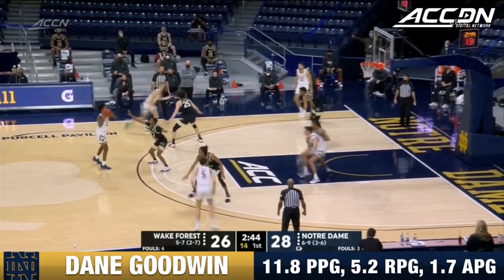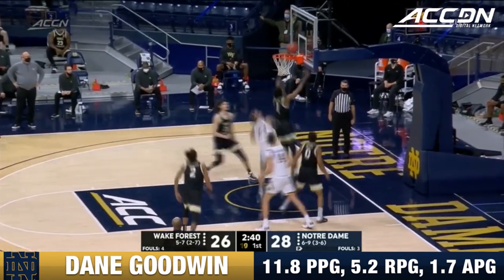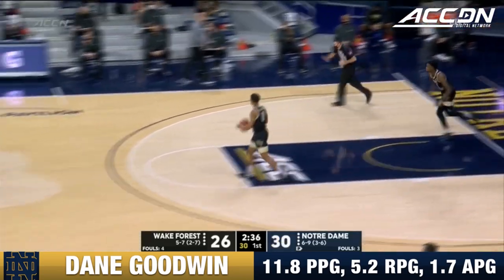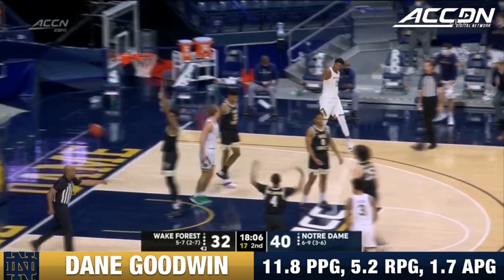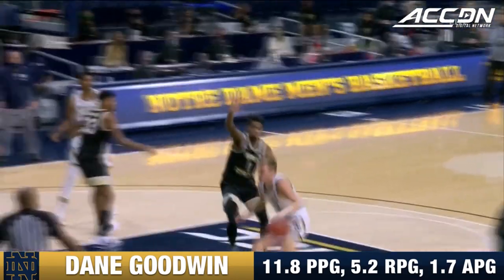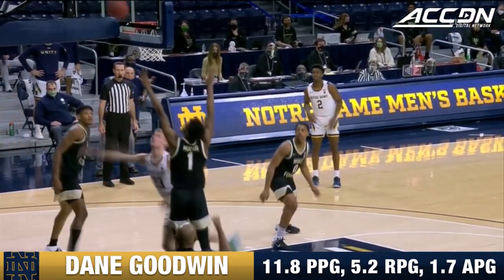Goodwin outside the three. Leshesky over the shoulder, the tip up and in. Goodwin with some nice touch. Goodwin drives it into the lane, trying to reverse course. Draws the foul, and he'll go to the line. Moving that pivot foot, he got into the painted area, and you see he will keep that right foot down.